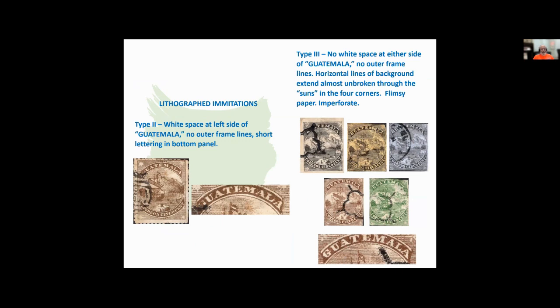Here we see some more lithographed imitations, this time perforated, and also some versions with and without white spaces in the upper tablet.